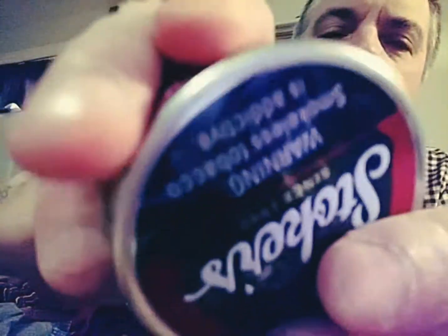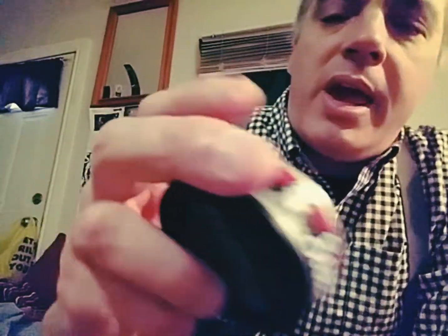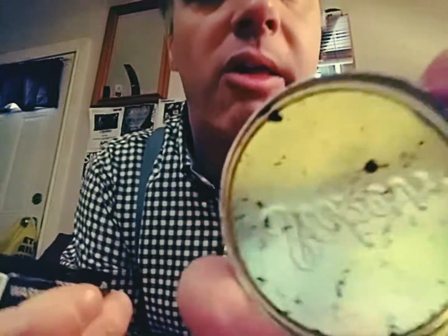We're gonna crack it and we're gonna see. Oh, that's that sound. Oh yeah. There's nothing like the sound of a freshly cracked can of snuff. The presentation on this can is really nice. It's a nice photo of Bobby Stoker, a nice shade of red. They have a very classy look to them. Let's see here. Okay. I kind of see where these people are coming from. It does kind of have a perfumey cologne kind of smell, but I don't know, the cut's really fine. It's pretty close to Copenhagen snuff.